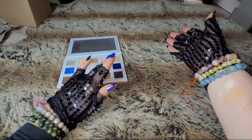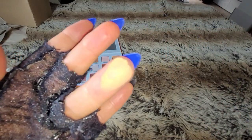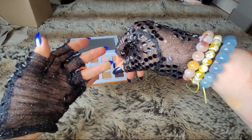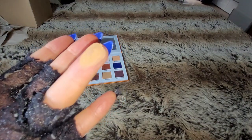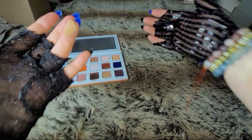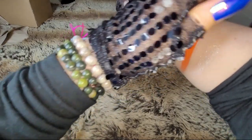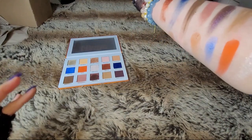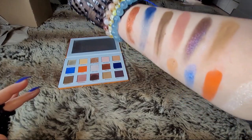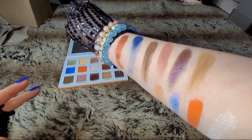Okay, Bronzer, let's go for Bronzer right now. You see, it's cluttering. I'm not sure if you can see it, but it's cluttering on the finger and it shouldn't be. Can you see that? See? That is not good, Nikki. Again, the same problem. It's not really spreading out. But it's better than the other ones. Spreading better than the other ones. Bronzer it is.